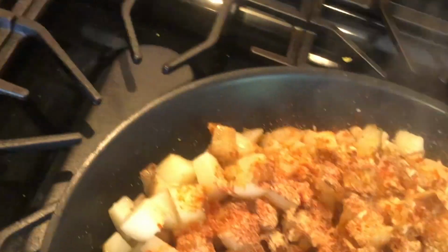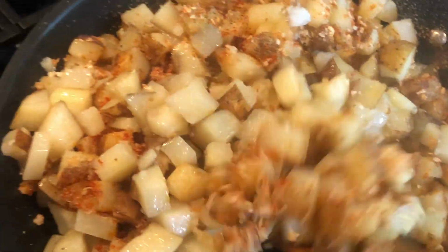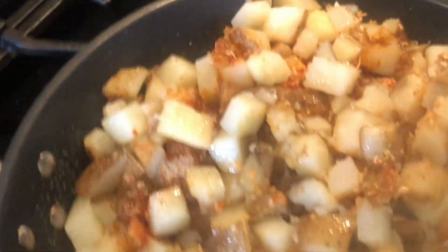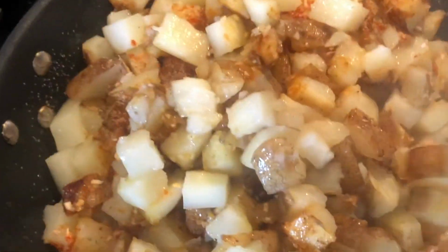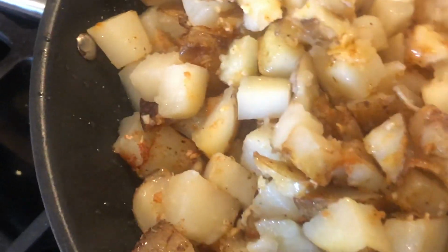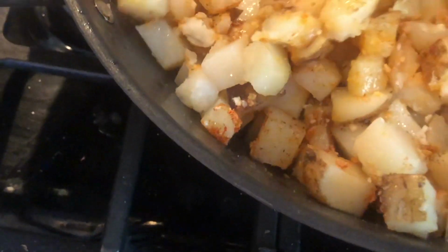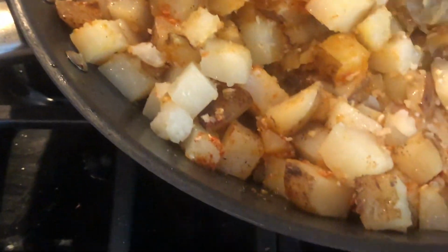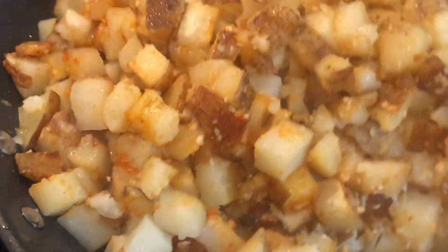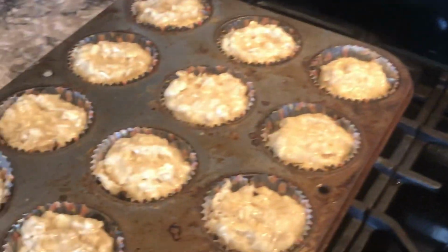Let's go check on my potatoes. What I put in here is a bunch of salt and pepper and dehydrated onions since I didn't have any more onions. Paprika, garlic, onion powder. And these are just about done, I think. They're all tender now, so I'm going to turn off the heat and just let these steam.